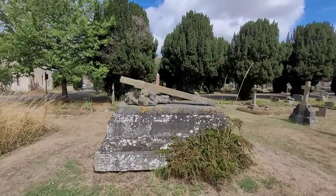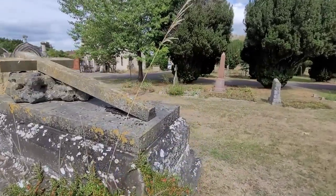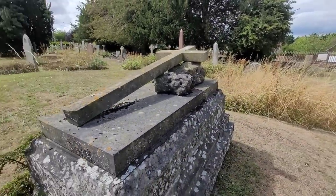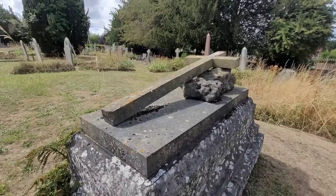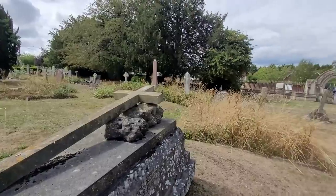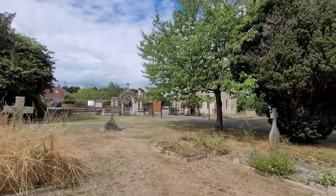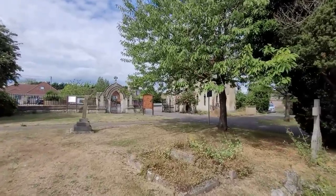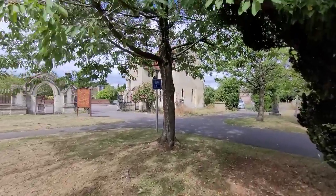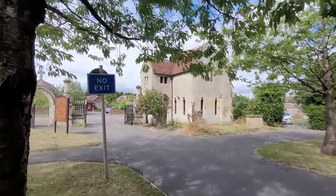It's a beautiful cross. Like a tomb. That's beautiful, but I don't see any names or writing on it. That's another entrance in, and like a little gate lodge there. Very pretty as well.